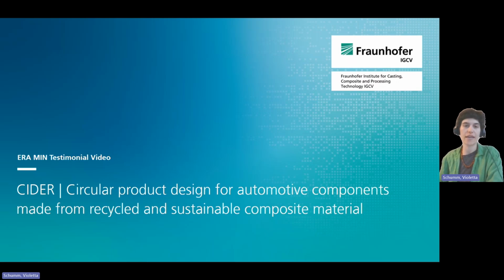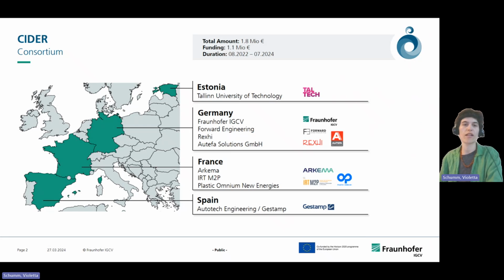In this project, we're taking care of the circular product design for automotive components made from recycled and sustainable composite materials. The project is being realized with the help of various partners from different countries. In Estonia, we have the Tallinn University of Technology. In Germany, we have the help of the Fraunhofer IGCV, Forward Engineering, Rexhi, as well as Autefa Solutions. In France, we have the help of Arkema, IRT-M2P, and Plastic Omnium. And additionally, in Spain, AUTOTECH Engineering and Gestamp.